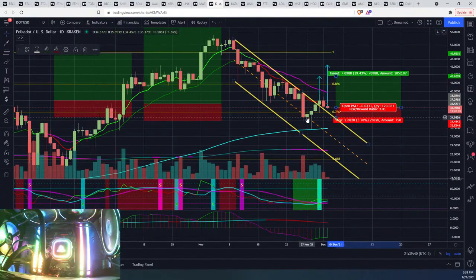Close below this previous low right here, I don't want to be involved in it. Oh, that's actually a pretty nice trade setup. So 5.7% stop loss. Setting my stop at like 34.50 on a daily close below that, or alternatively even a 4 hour, depending on how we look at the chart. I can tell you more accurately, but if we take out our close on the daily, that's what I'm looking for.